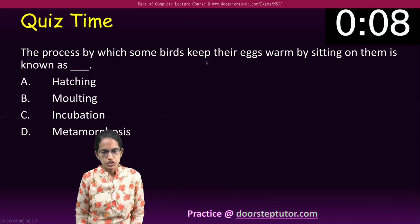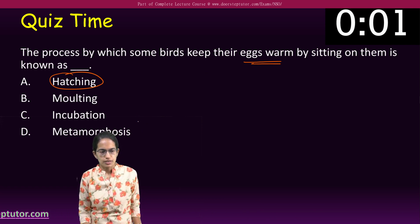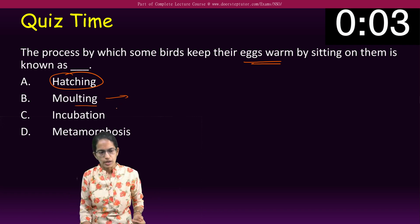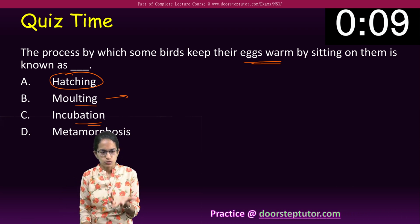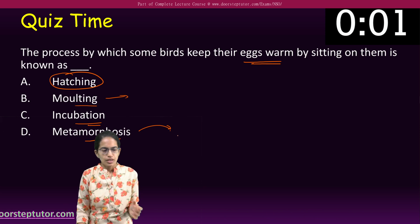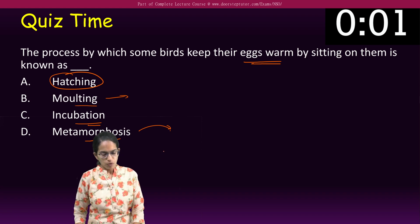The process by which birds keep their eggs warm by sitting on them, we already discussed, is called hatching. Now let me talk about other terms. Molting is removing the feathers before growing new ones. Incubation is the period in which the egg formation takes place. And metamorphosis is changing from one form to another, a complete transformation. So larva to pupa, a complete transformation. That's the stage where we say metamorphosis takes place.